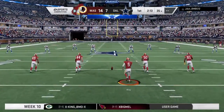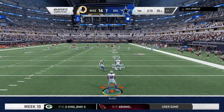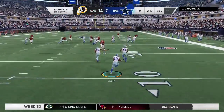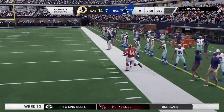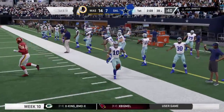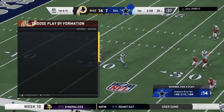Set now to kick this one away, and off it goes. This will be taken in at the 1. And they're going to have good starting field position. He's out of bounds, but not before he's across the 35.